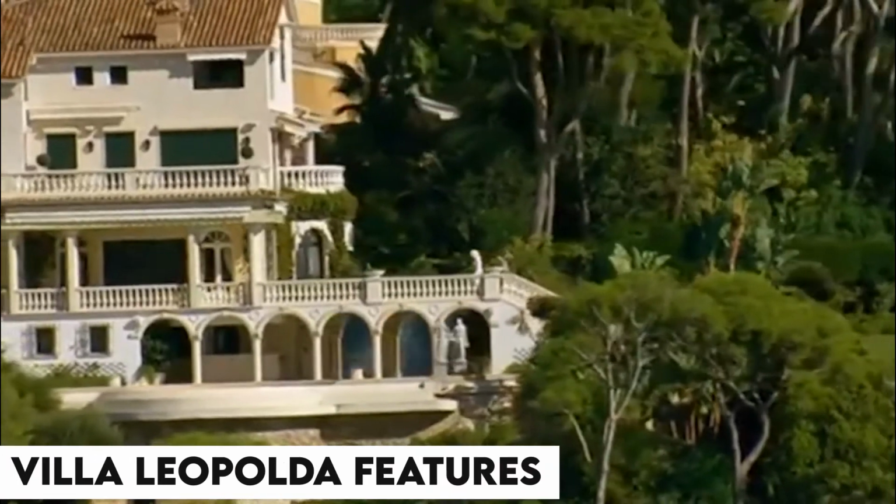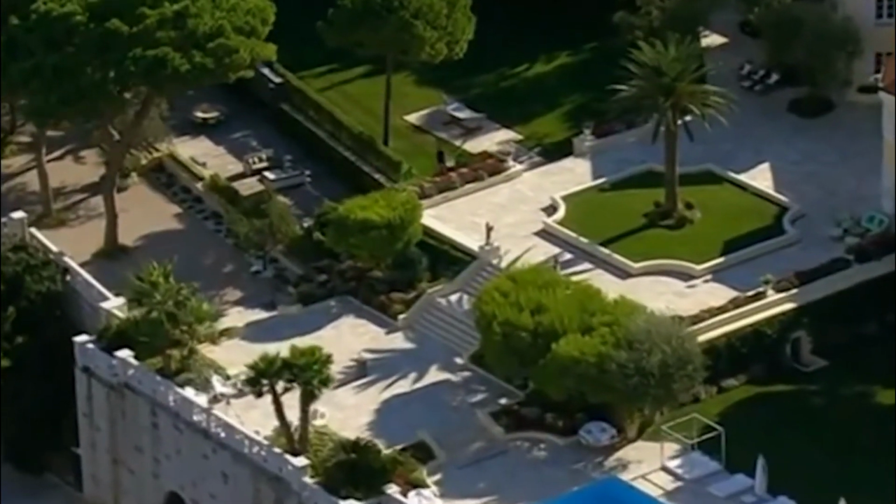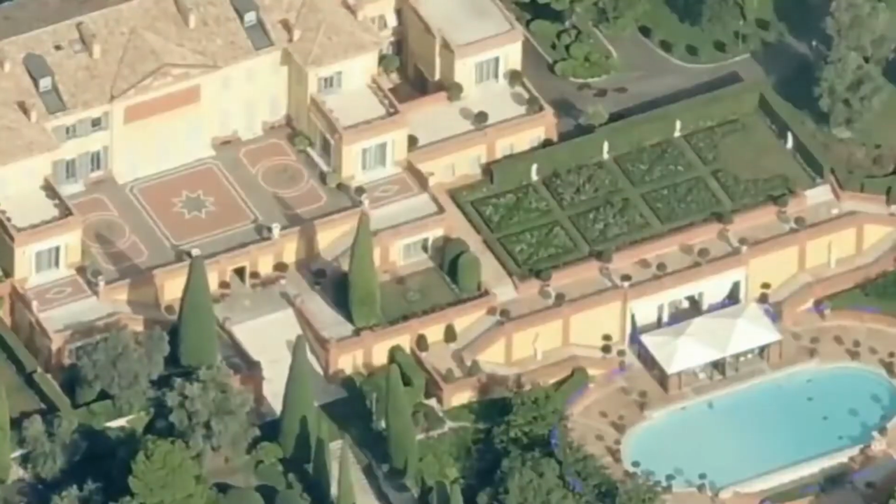Today, it's rumored that one of the owners of the home, as it is believed there are several, is Microsoft founder Bill Gates. Villa Leopolda features: comprised of 2 guest houses, the entire estate is created with exterior staircases, sport courts, an excessively sized swimming pool, and requires the daily work of more than 50 gardeners.